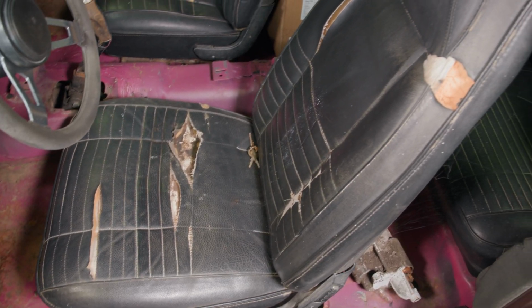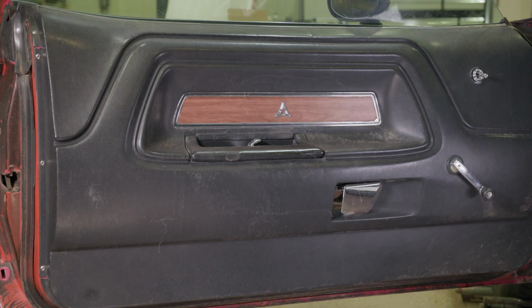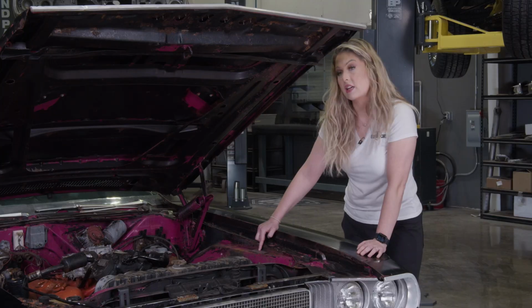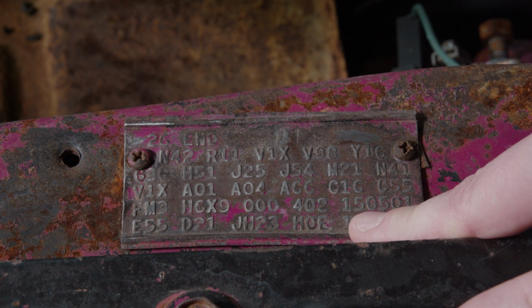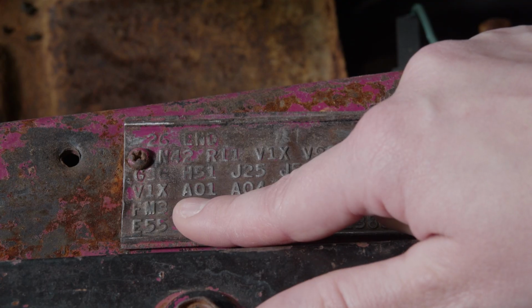H6X9 means full vinyl bucket seats. 000 means that it uses a full door trim panel. 402 is its scheduled production date. So in this case, that stands for April 2nd, 1970. 150501 is its shipping order number. V1X means black vinyl top.